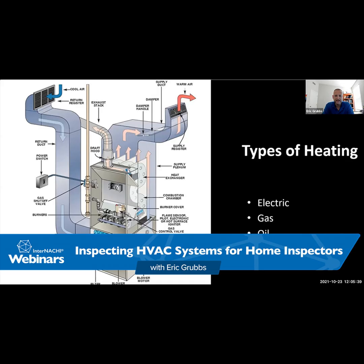Any questions on gas furnaces or any type of furnace appliance? We do have a couple questions. There was one by William: does the condensate actually damage a septic system?